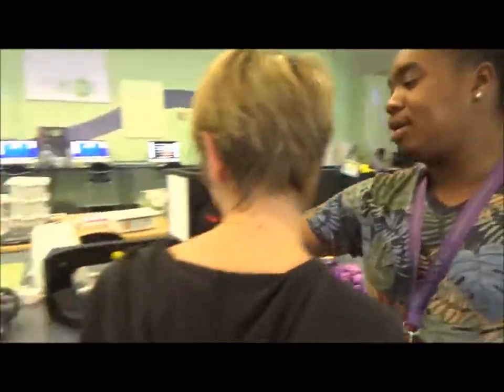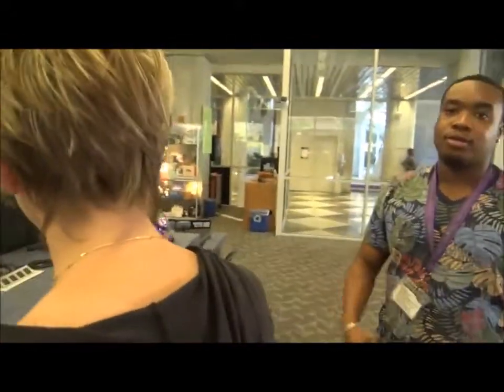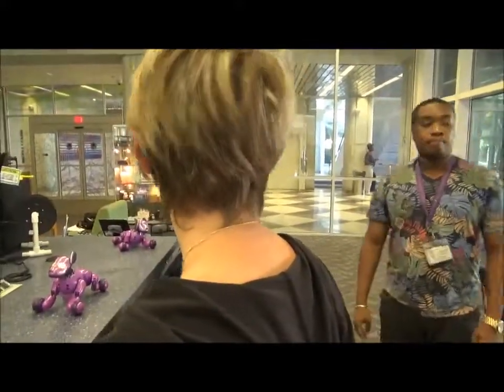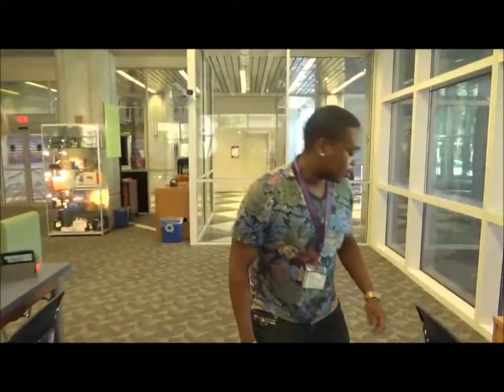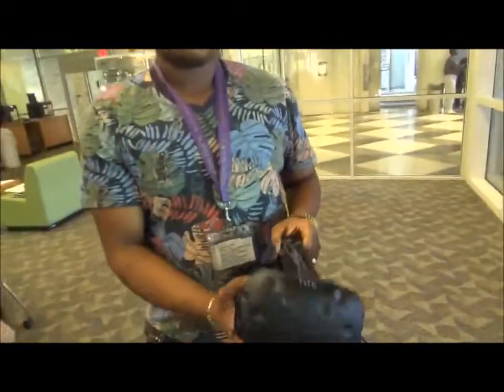This is our Vex robot. We have a robotics team where we attend tournaments and everything, and we make and build all the Vex robots. We have a lot of kits for the public to use. It's the HTC Vive. HTC Vive.